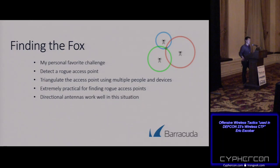Users who think, hey, I'm making this easier on myself, I'm making this easier on my friends, are completely decreasing security. The faster you can find it, the better. And we have a challenge: whoever can find it the fastest gets a beer or their lunch bought, just to see who can get it the quickest and to make sure you stamp out any of the rogue access points you find. It's extremely practical for finding rogue access points.